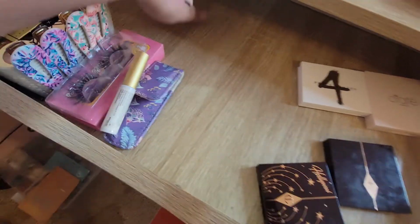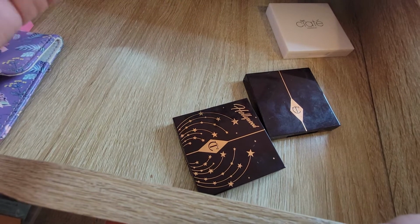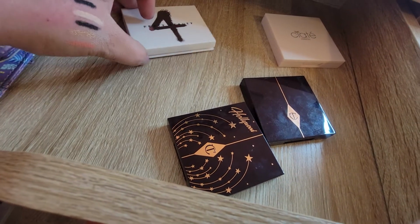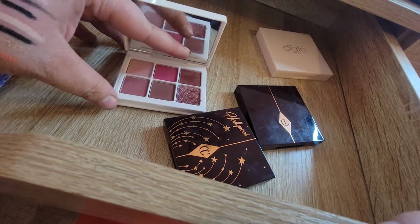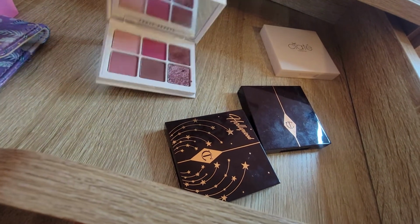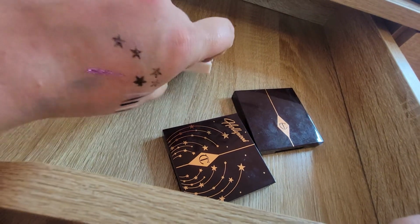And then, of course, there's this palette. This is the Fenty Beauty in 4 Rose. I am keeping this. It is so pretty, especially like this pressed glitter right here is fabulous. So I am keeping this. I just need to use some more. I kind of stick to my neutral palettes a lot.